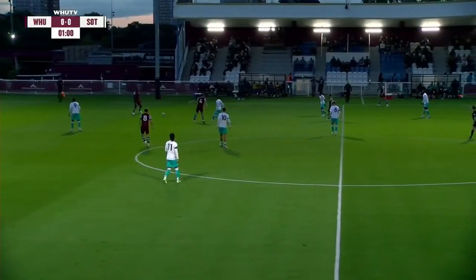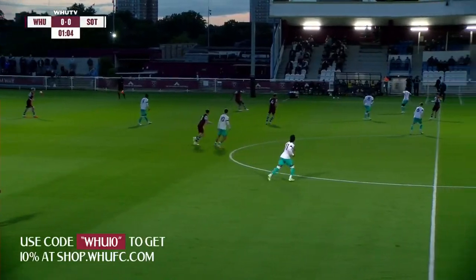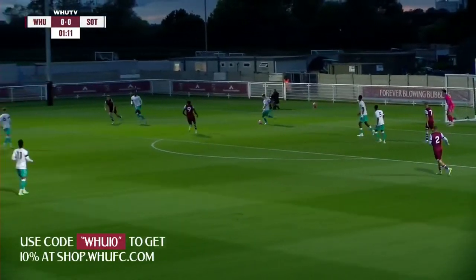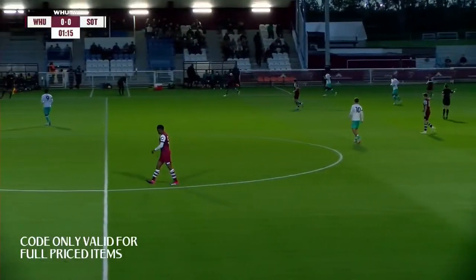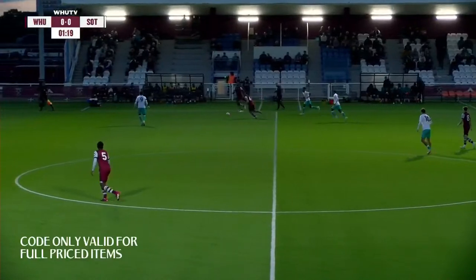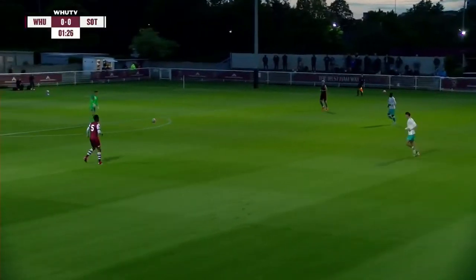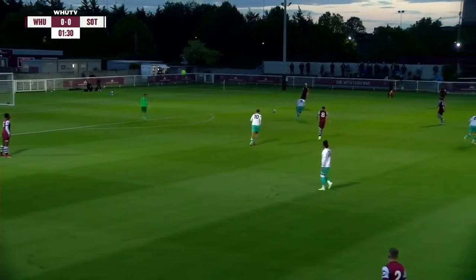Here's Connor Coventry. Johnson spotted the run early. Here's Ollie Skulls, who looks to break in behind for West Ham. As we would have expected with the confidence that the Hammers have coming into this game, it has been a strong start from the hosts. This is Jacob Knightsbridge.